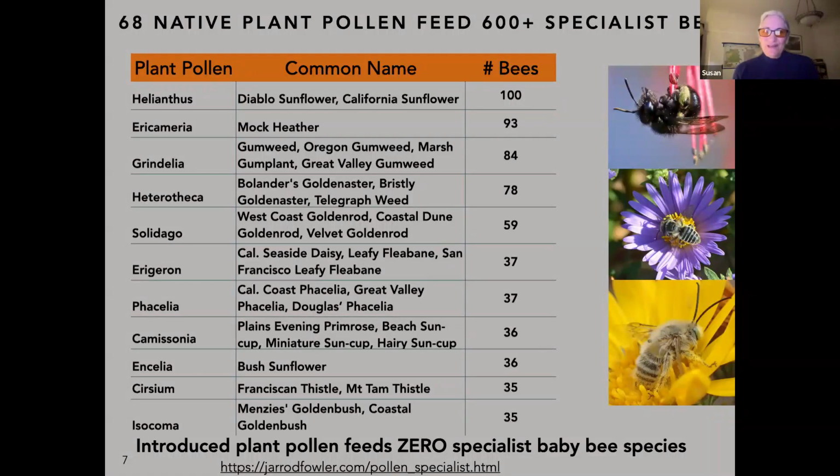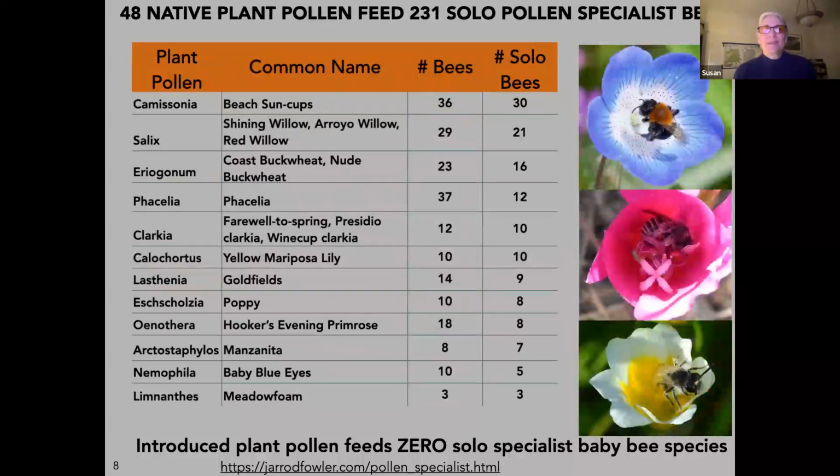And it turns out there's a bunch of these specialist bees that I'm going to call solo specialist bees because the technical term is a lot of syllables and I don't know how to pronounce it. And we have over 200 of our 600 specialist bees just eat pollen from one genera. So a genera is a funny word. Species is, for instance, hummingbird sage, Salvia spathacea. It's in the mint family, but between family and species, there's this funny thing called genera. And so all of the sages are in the salvia genera.